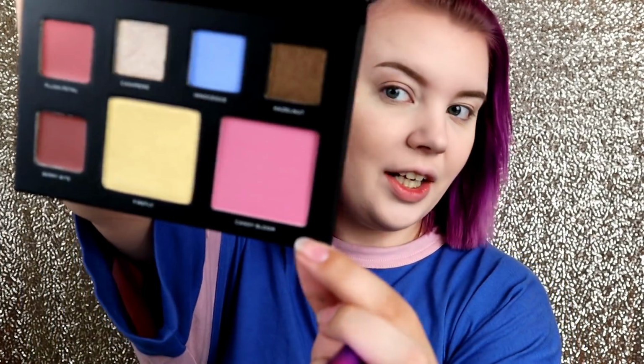Okay, so let's go ahead and get started with the blush. I'm going to use the little blush cheek brush from Real Techniques. And this is the shade Candy Bloom, which is so cute. Ooh, that kind of coated the brush. I gotta be careful with that. It's a lot of pigment. Super, super pigmented. Be careful. I'm so covered in bronzer and blush right now.